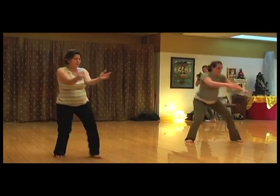I would recommend this class because I believe that dance is the ultimate kind of exercise, and I just think it's a really sophisticated form of exercise because it doesn't force us to do anything that we wouldn't do.